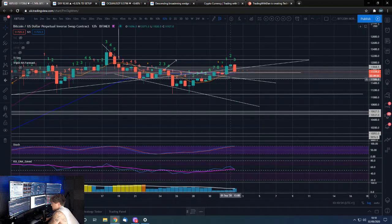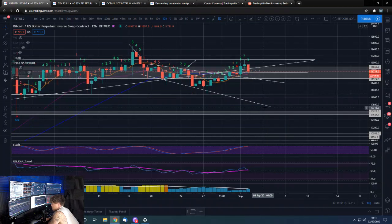But so far, holding here would be ideal for our trend to look like, to give us a good move to the upside. And obviously losing 11,500 will probably give us a good move to the downside, maybe even as low as 10,600. And then we'll have to assess what happens after that.